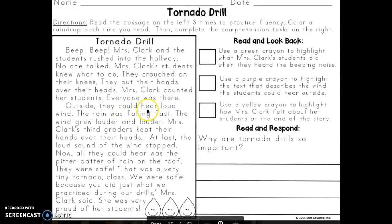Outside, they could hear loud wind. The rain was falling fast. The wind grew louder and louder. Mrs. Clark's 3rd graders kept their hands over their heads. At last, the loud sound of the wind stopped. Now, all they could hear was the pitter-patter of rain on the roof.